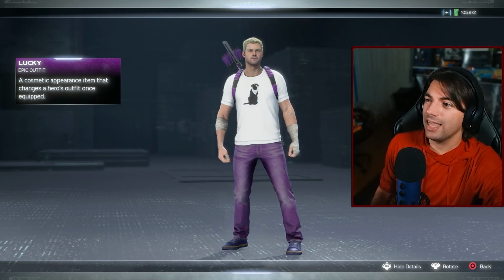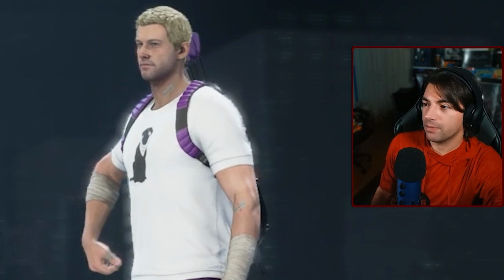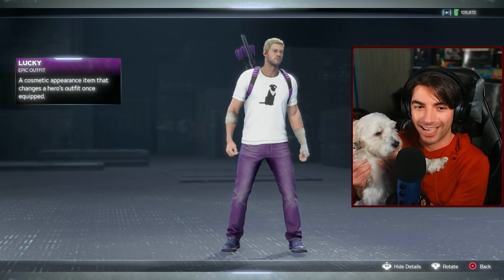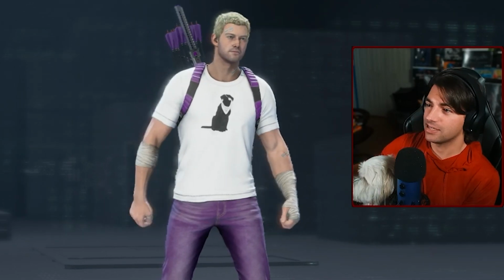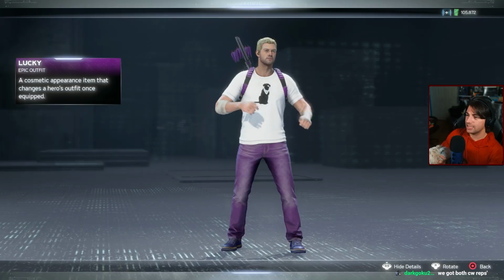Lucky. So I think that this is the hair that I was actually looking for. I feel like this with his default would have been good, but the fact that it's not makes it a little worse. Actually, this is perfect. Oliver, come here. Oh, and it's actually convenient too because Hawkeye has a dog. The purple is what gives Hawkeye his identity, and I like that. I like that he has Lucky on his shirt. I think the bandage look is good for him. It's gonna get a 6.